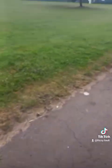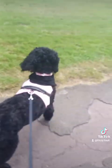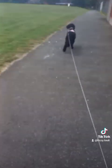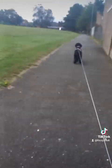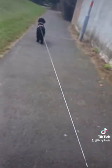Good girl, Lizzie. What's that, a tractor? Is he cutting the grass? See? She's not seen it on the floor. Cutting the grass. No, you're not going down there, come on. Good girl. Now she's slightly pulling because there's a tractor mowing the lawn. Oh, the grass. This way, come on. She's okay with lawnmowers.